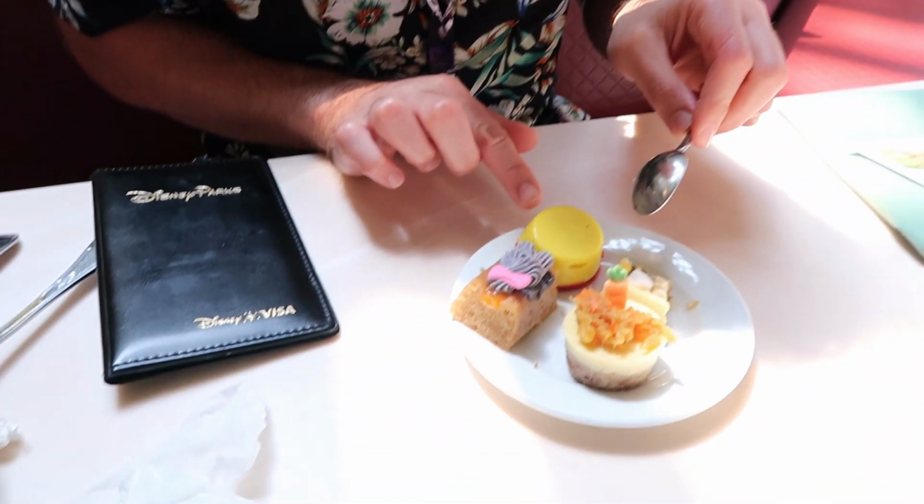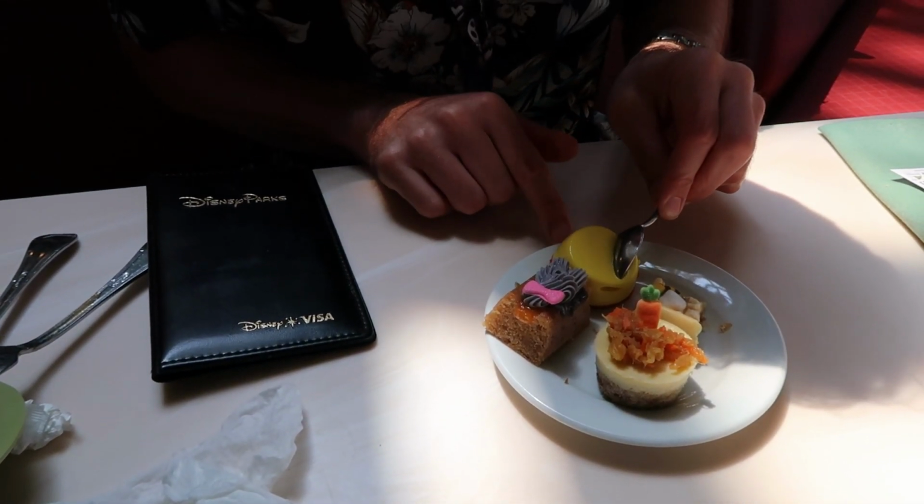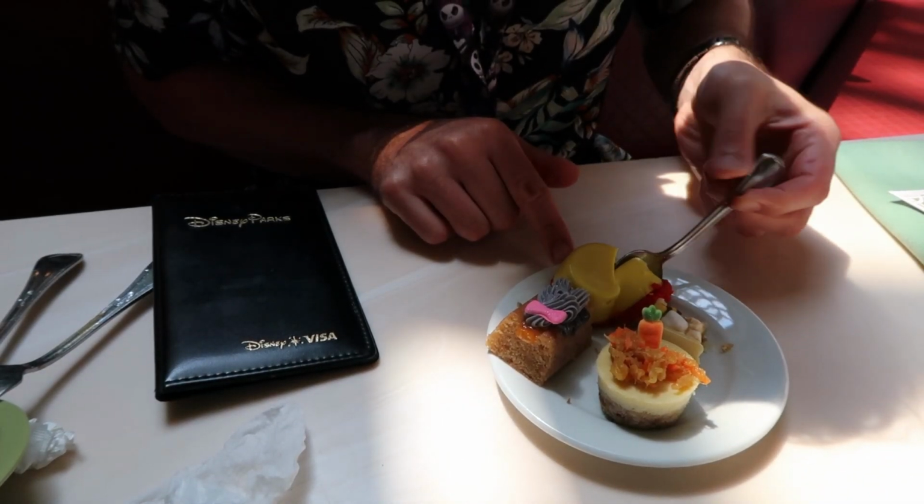Okay. This is another honey flan. Let's try this one.